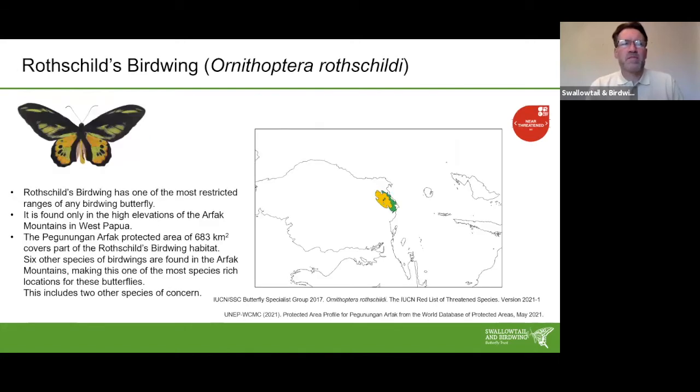Rothschild's birdwing has been assessed as being near threatened. It has one of the most restricted ranges of any birdwing butterfly, being found only in the higher elevations of the Arfak Mountains in West Papua, part of Indonesia. Part of its range sits inside the Arfak protected area of 683 square kilometers.